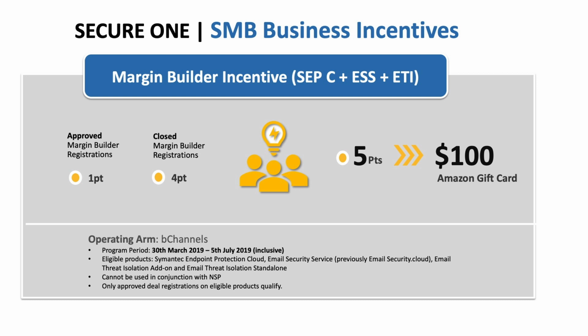And the way the incentive works is via a point system. So if you register a deal in Margin Builder for SEP Cloud, any of these 3 products, you're going to get 1 point on your registration. And once that deal is closed, you'll get 4 points. So once you reach 5 points, you'll get a $100 Amazon voucher.